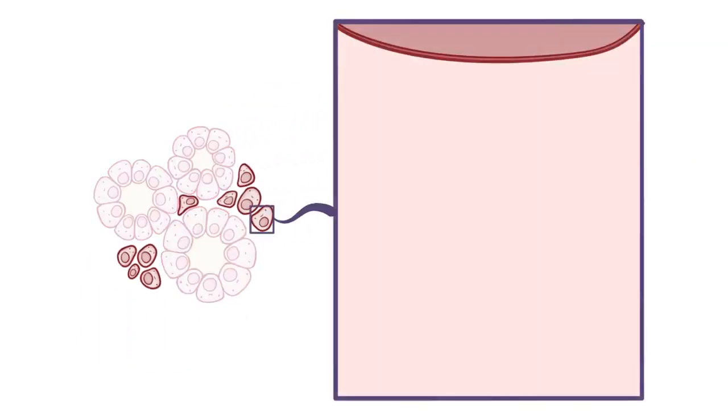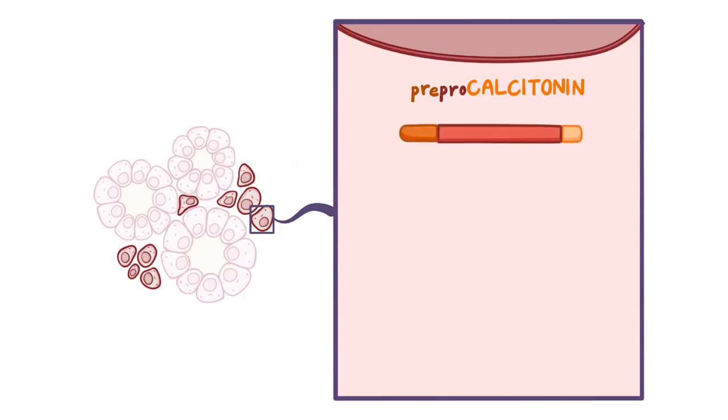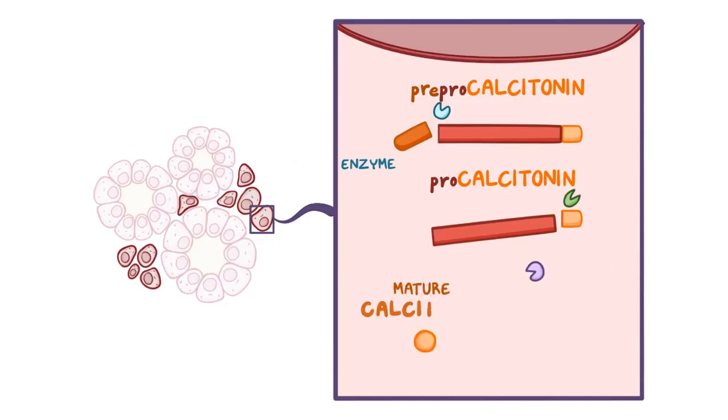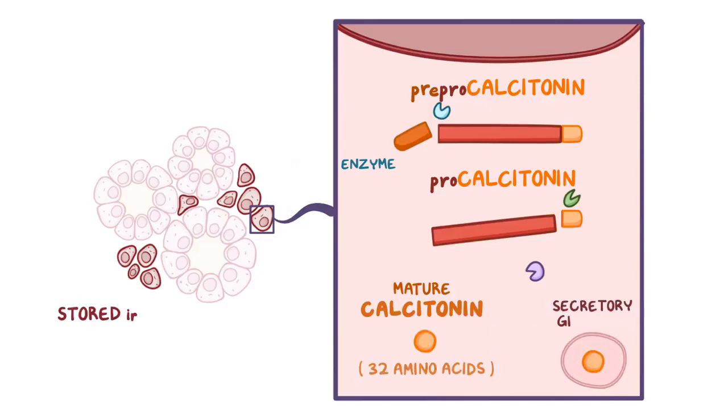C cells synthesize pre-procalcitonin, a peptide with 141 amino acids, which becomes procalcitonin after a single peptide is cut off by an enzyme via proteolytic cleavage, leaving 116 amino acids. From there, procalcitonin is cleaved again to the 33 amino acid long immature calcitonin, and finally cleaved one more time into mature calcitonin, which has 32 amino acids. It's then stored in secretory granules in C cells waiting to be released.